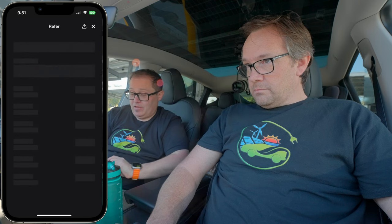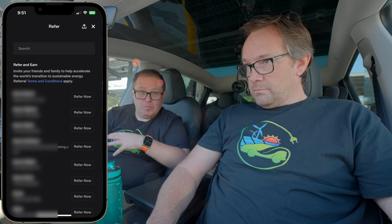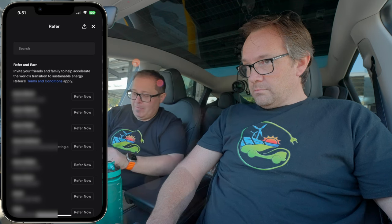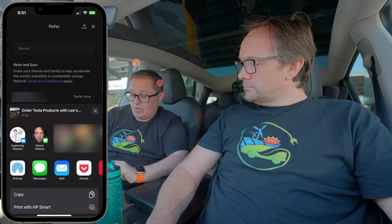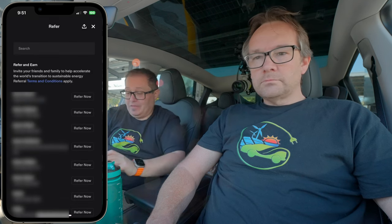So to send a referral, I'll just show you that really quickly. At the bottom where it says refer now, you tap on that. And then it shows you a whole bunch of contacts, which you don't want to just blast everyone in your contacts book. You can, but don't. But if you tap on the little share icon on the top right-hand corner, and then say you want to share it to an email, or you just say you want to copy, that will copy the link, and then you can paste that link and send it to other people. So that's how you set up your referral code.